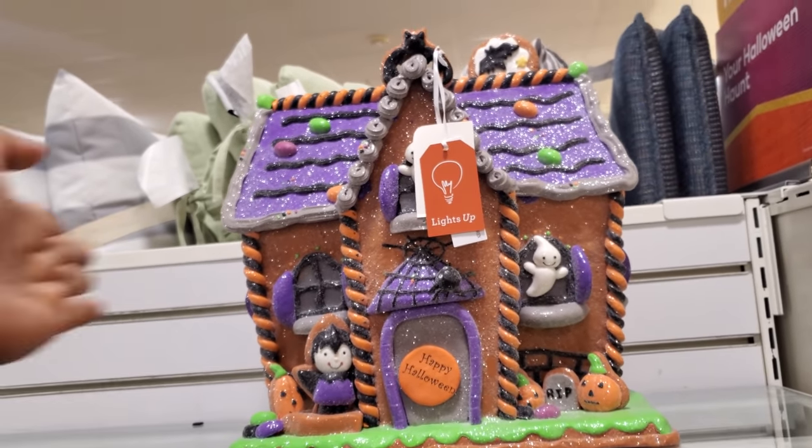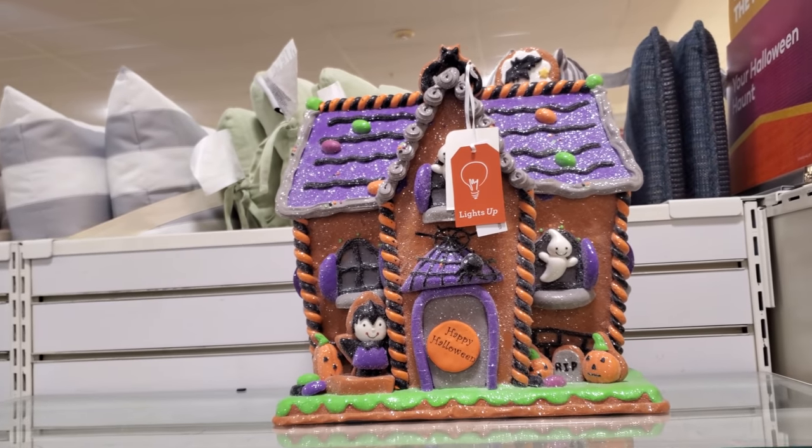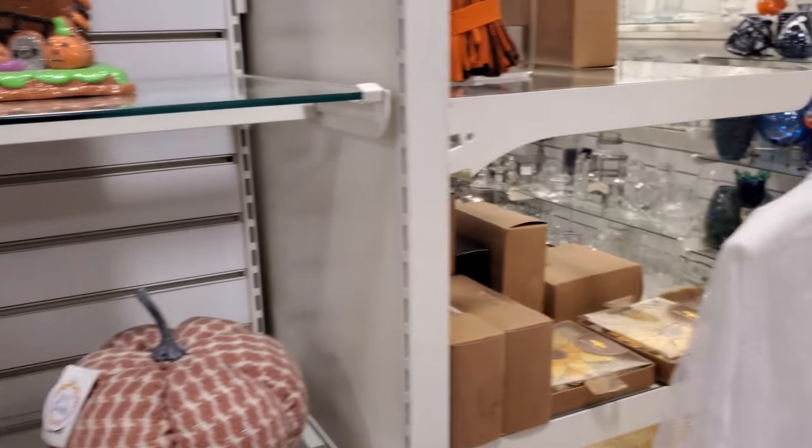I would need like 2 more, like 2 different styles, right? Yeah. Hopefully they do bring out one. What'd you find? This ghost guy.